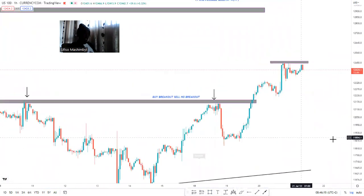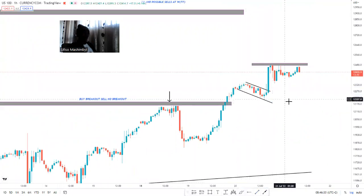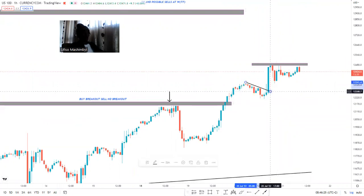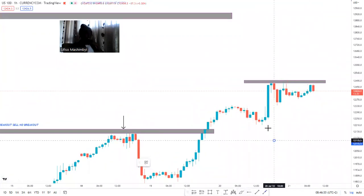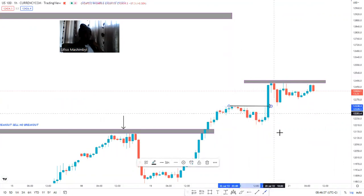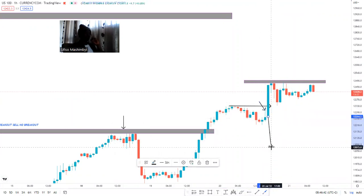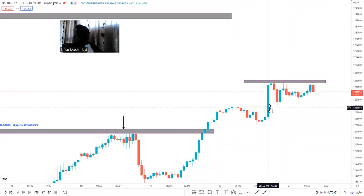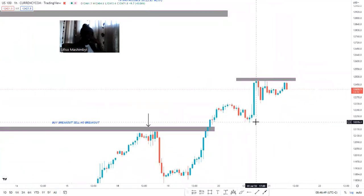So now we had a 15 minute and 1H bull flag, boom, and price broke out. To me, I didn't see anything, especially with the New York Stock Exchange candle. Price rejected this high. It came back to take those highs, but it wasn't strong enough to start going bearish. Understand me? So with that, I was like, I don't have a trade. I don't see anything to trade.